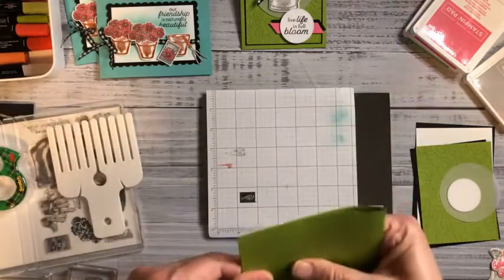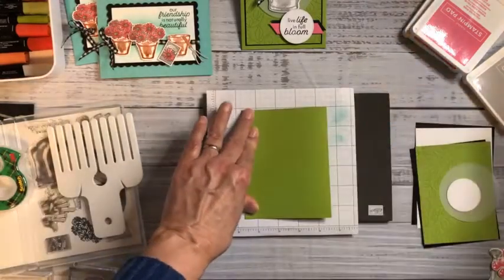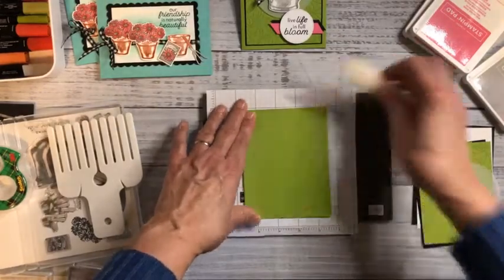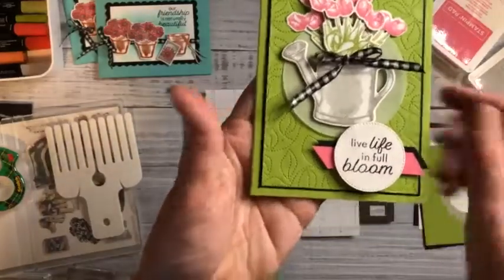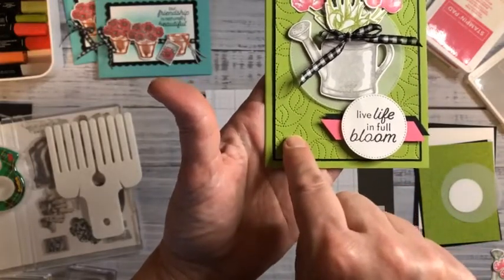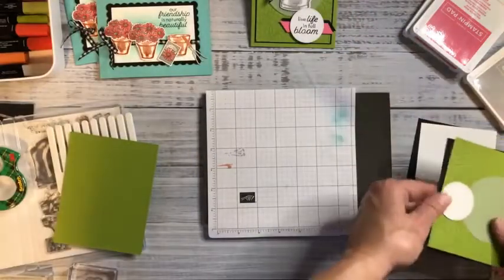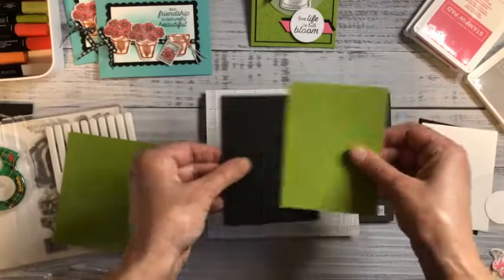Yeah, the Stampin' Blend markers are pretty amazing. I got those before I got the Stampin' Write markers, which are the regular ink. Okay, so I'm going to bring this up close so that you can take a peek, see. So here I've used that stitched greenery die to make an impression on this piece of Granny Apple Green, and I have matted it with black. Those 2 are already cut and ready to go, so I'm going to go ahead and adhere those together right now so you can see what I'm doing.